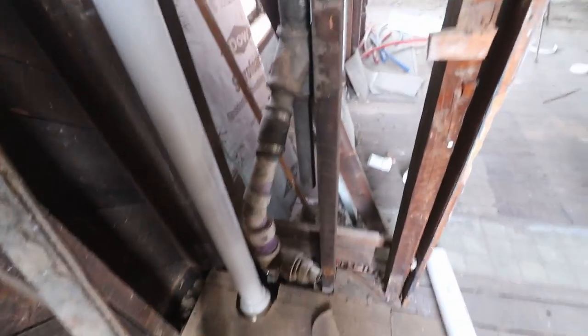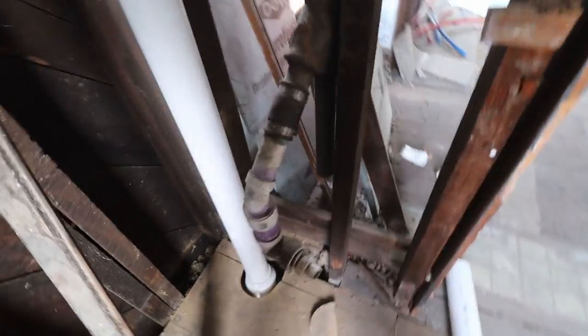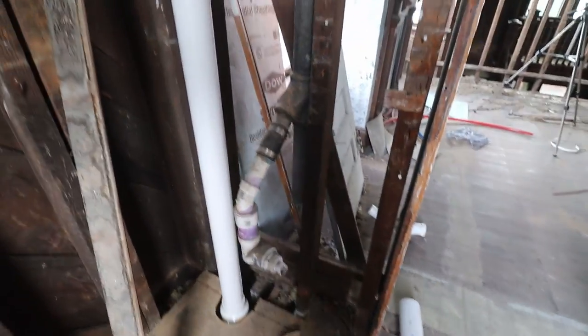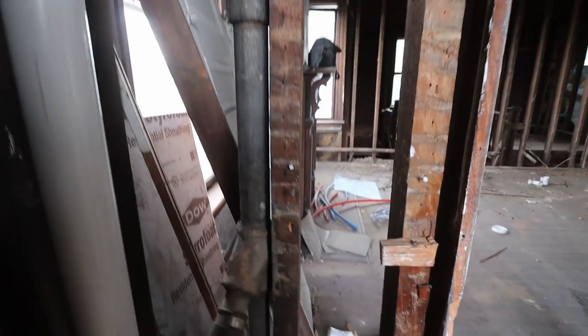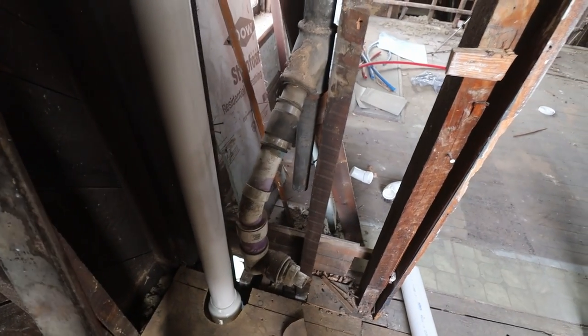And here, if anybody's wondering what this is, actually this plumbing is old plumbing that has a vent stack up into the ceiling right now, so this has to still be taken out, and we might even vent through that same vent stack when we are ready for it. I think this is it.